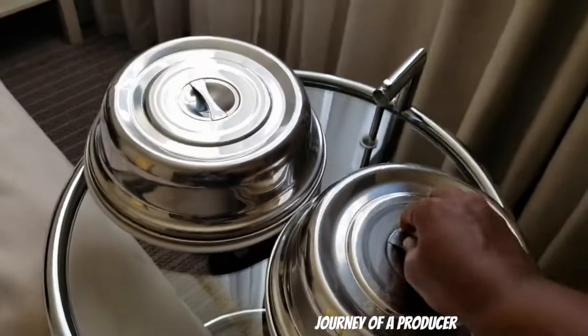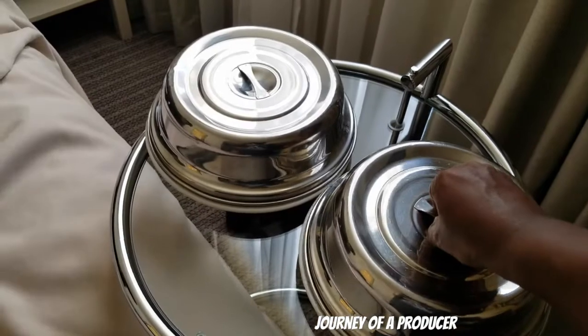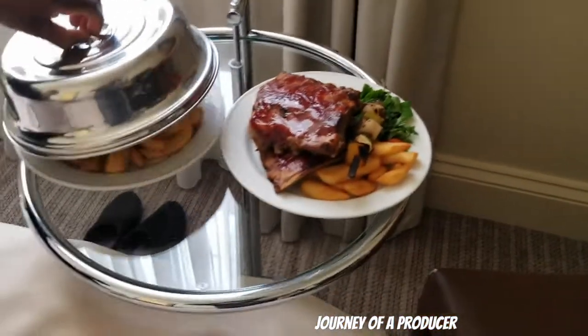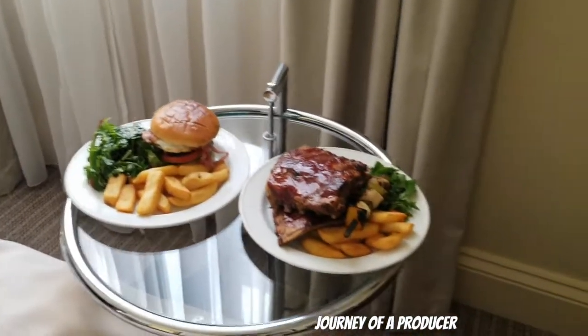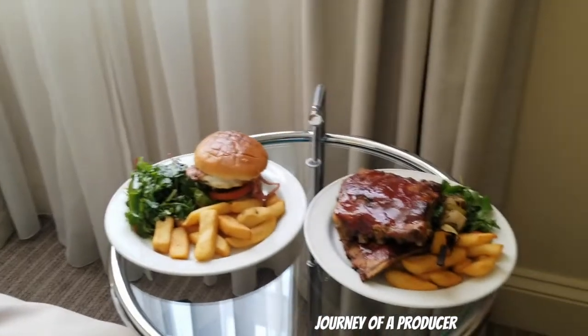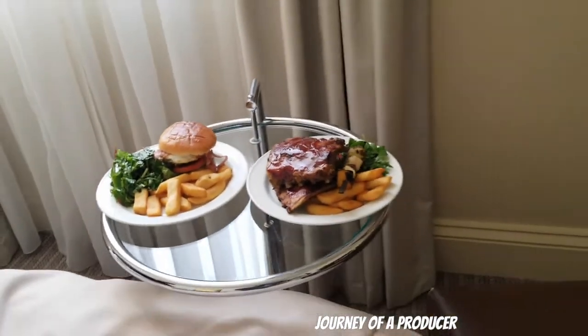Right, so we made it to the hotel. We got some room service. Ooh, we got ribs. Burger. The top is hot, huh? So we got ribs and a burger, and we'll give you a room tour in a second.